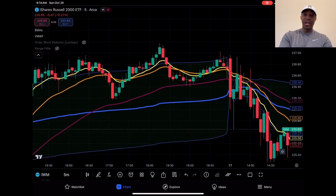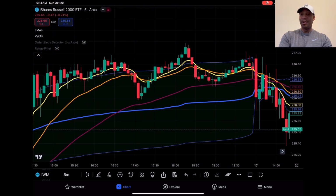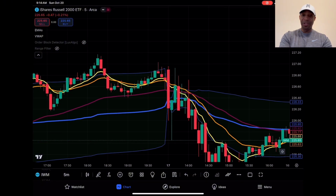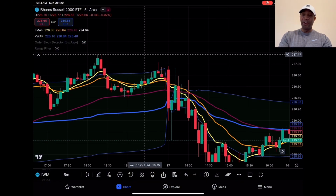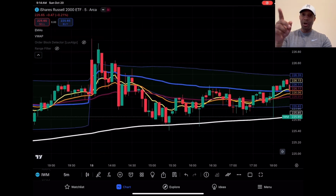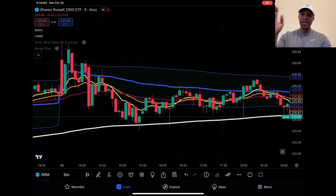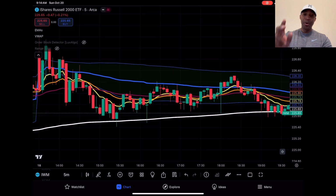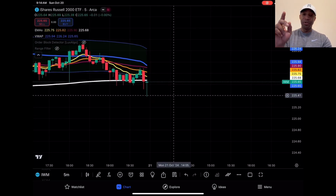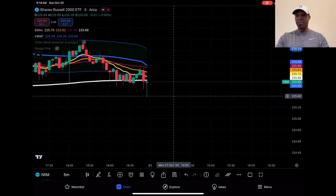They're going to start trying to climb that ladder, but expect turbulence at 227.10. Expect them to get smacked once they reach that area right there. They may overshoot it to 227.20, but if they start breaking through 227.20, they go into the next leg up. So pay attention to that. Keep that on your radar. Keep it in your notes, whatever you do, to make sure you're able to adjust when you see these plays going left.